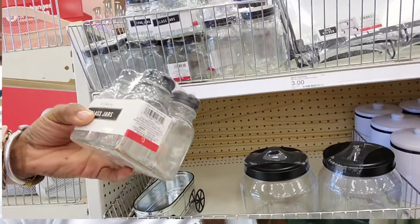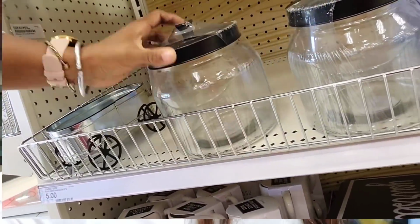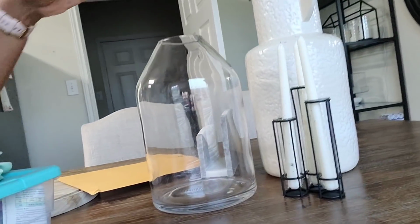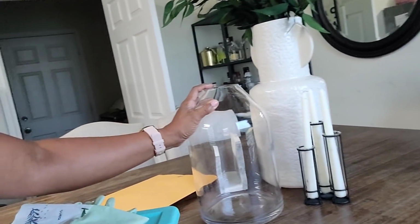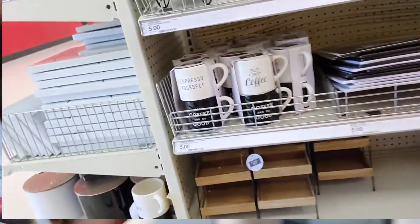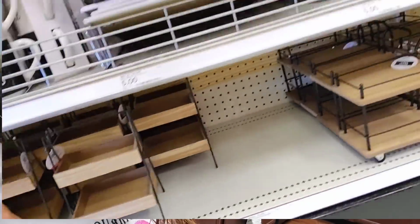What else did I get from Target? 5, 10, 15, 20. So I got $20 worth. Oh, I got these. I thought they were candle holders, but they're actually little mini vases for flowers. I wanted something to put my candles in on my table. So I'm not going to return it, but I'm going to put some flowers in here like we normally do in spring and summer or whatever, even though it's not spring and summer right now. So I bought that, I bought that, I bought that.